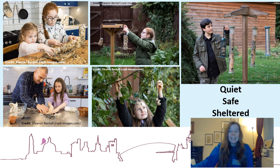Remember, it can take some time for birds to get used to a new feeder, so don't be disappointed if not many birds arrive at first. Just be a little bit patient. So that's a little bit about feeding the birds. Let's look at water next.